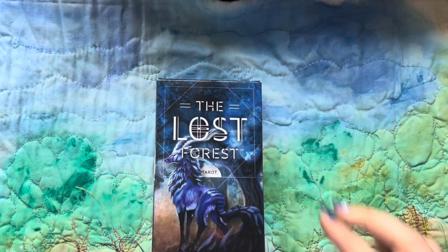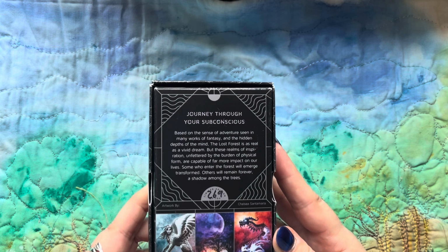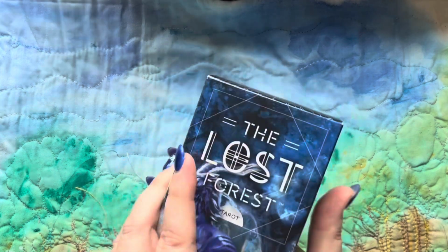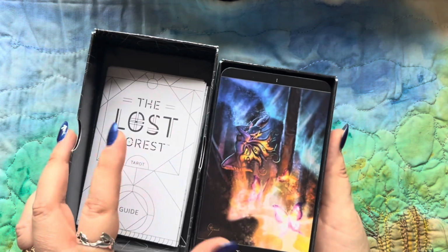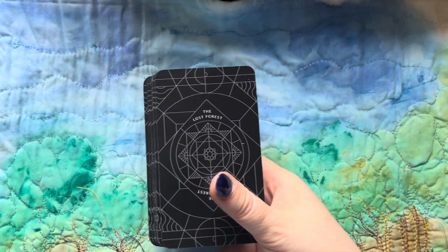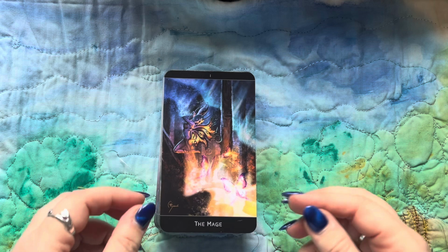Next we have the Lost Forest tarot. I think this is the first edition. This is number 269 of 700. Yes, 269 of 700. I think it's the first edition, but I'm not sure. It just comes in a 2-part box, but the cards are really cool. Those are the backs, because I know there was a second edition of this deck, but it's very cool.